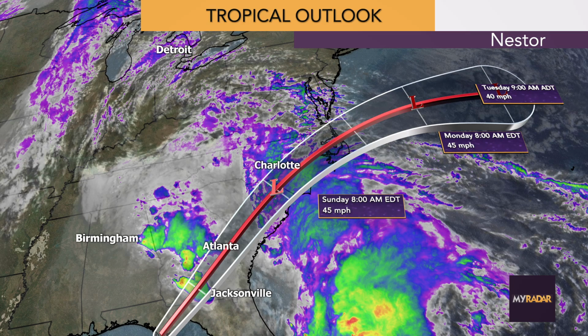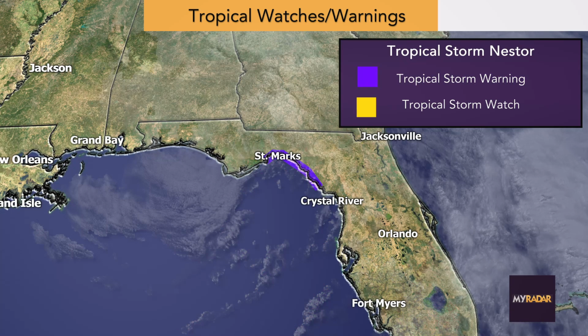So the good news is this will be out of our hair very soon, and it is weakening as it continues to move out. The pressure is rising with the storm, so that low pressure system is filling as it continues to move across. But we still have watches and warnings in effect. Not watches, but warnings for parts of the west coast of Florida. That's in this area here in purple.